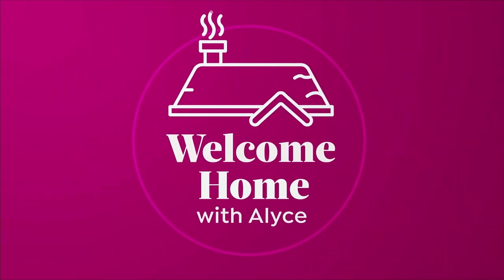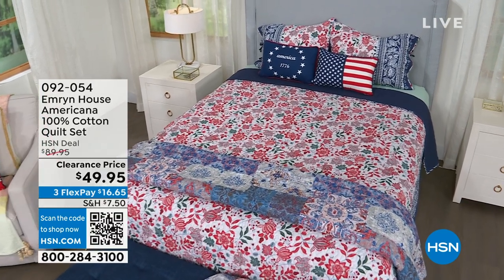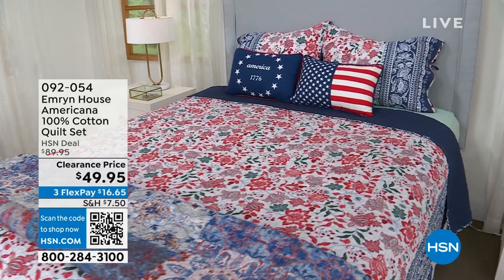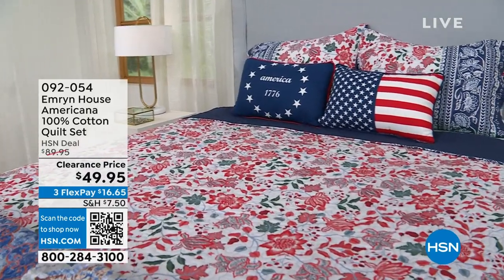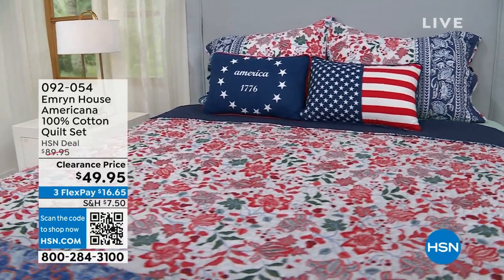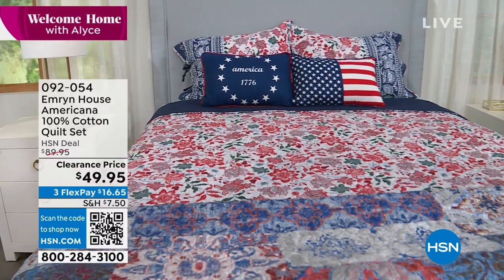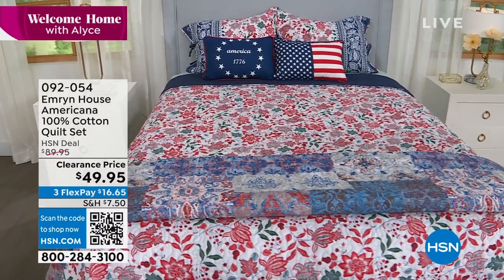Also coming up, we're going to make your boudoir look absolutely fabulous because we have Emron House that we're going to be featuring. And you know what? It's all on sale today, not just sale. These are super duper prices, clearance priced as a matter of fact. And it's so awesome, isn't it? It's all Americana that we are celebrating. A quilt set, the entire set, the shams. Look how cute that is. We have two designs for you to choose from, under $50.